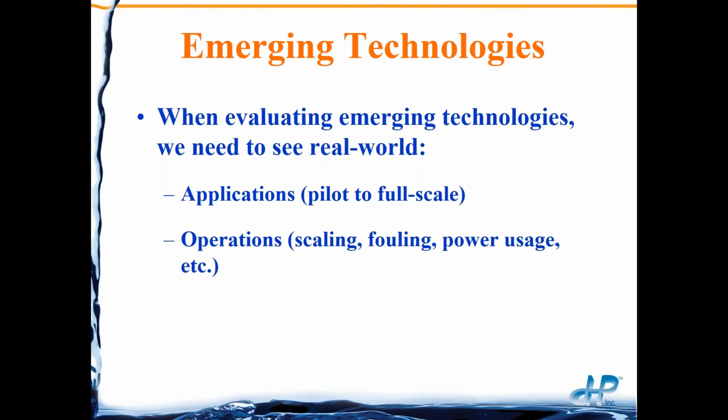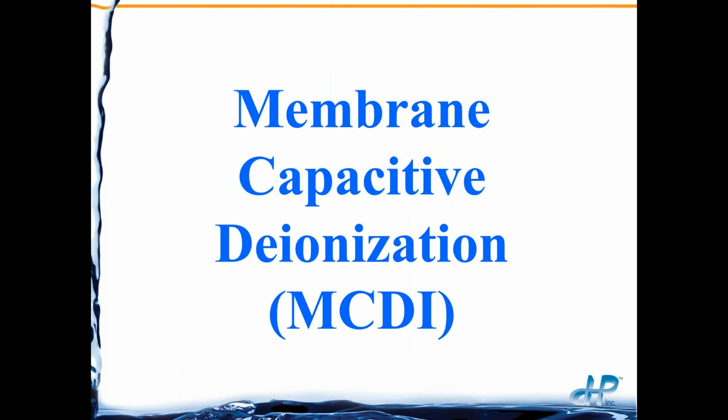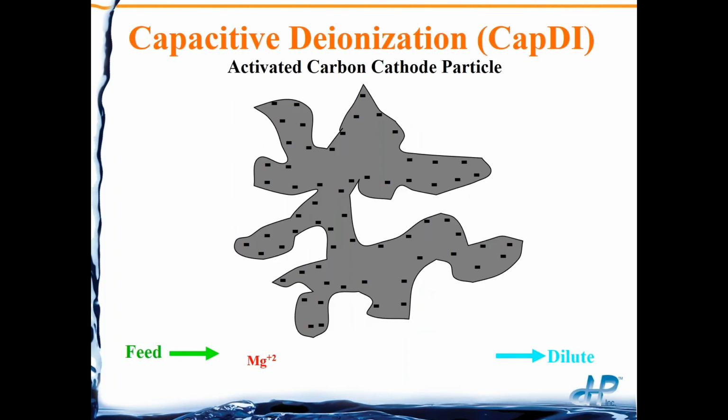And then the real world operations. What can we expect with this? And then the real world cost. And then I've just got 5 quick slides because the whole rest of the presentation is going to be on the details. But there's capacitive deionization, CapDI, and there's membrane capacitive deionization. Lots of research has gone into creating these cathode and anode materials that will adsorb the ion.